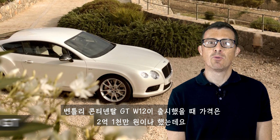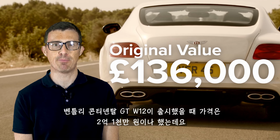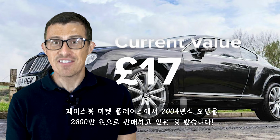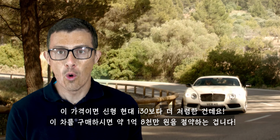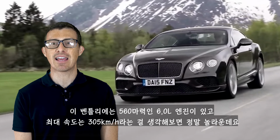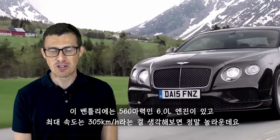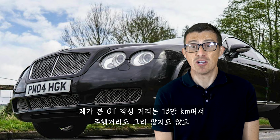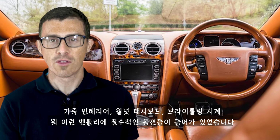When the Bentley Continental GT W12 came out, it cost £136,000. But I found this 2004 model on Facebook Marketplace for just under 17 grand, which is less than a new Hyundai i30 and a saving of almost £120,000 from new. Now this is pretty amazing when you consider the Bentley has a 560 horsepower 6-litre engine that's good for 190 miles an hour. This particular GT's done 84,000 miles, which isn't even that much. And it's got a full tan leather interior, walnut dash, Breitling clock, all the Bentley essentials.